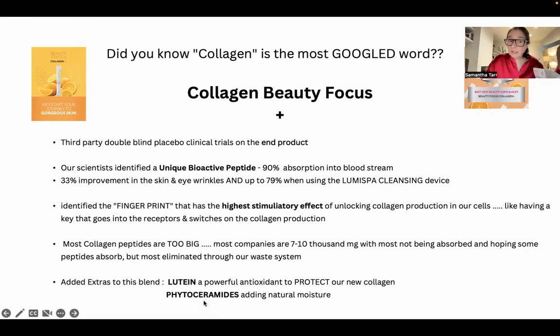So the other thing we have in here are phytoceramides, and they are fantastic for adding moisture in the body. Remembering what Violet just said about moisture in the body and the collagen, they're working together for our aging process, or to reduce our aging process, should I say.